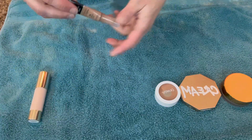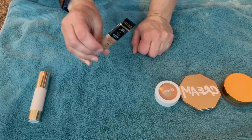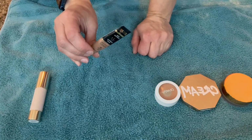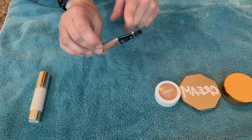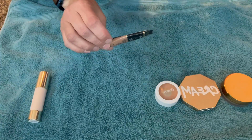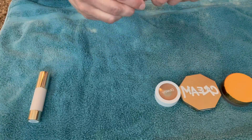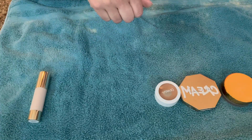All right, the next one is the Milani Conceal and Perfect. I have it in Honey. You know, I haven't reached for this one too often, and I think it's mainly because I have the Tarte and e.l.f. one. I am going to keep her. However, if I don't reach for her too much in the next couple of weeks to a month, I will go ahead and declutter it. But I do like it. The shade is really nice, and I feel like that's the main reason why I like it.